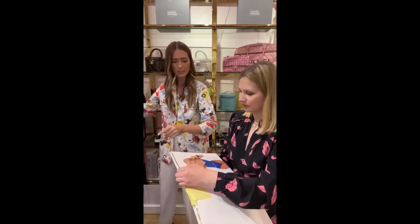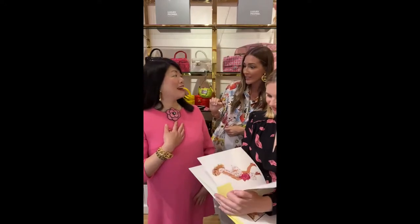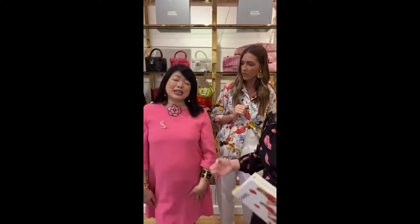Let me just find it. It can be worn as a brooch as well. Oh, Sophie's just stopped. Oh my gosh, that's so cute. How cute is that? Yes. I love this. It just looks perfect on your dress. So how Sophie's done it, she's just pinned it on the back of the collar of my dress and made it like a brooch. Two in one. Yeah, it looks really sweet.